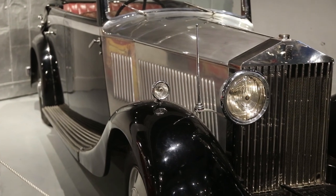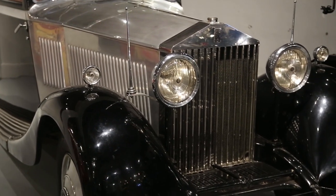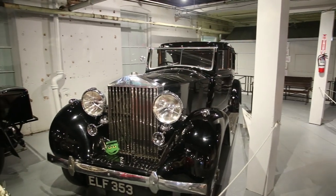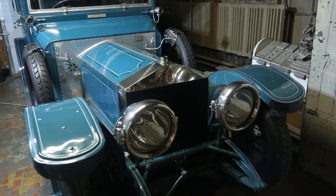We have 7 Rolls Royces in the collection. So Rolls Royce, well, it was never built here in Canada. They were built both in England and in the United States. But the Rolls Royces that we have in our collection were all owned by prominent Canadians. And so with that come unique stories of how they were used, the events they went to.